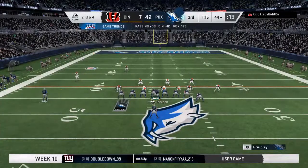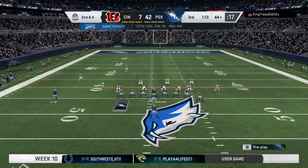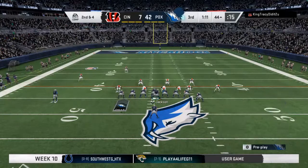Check nickel. 22, check cover. 22, check, run, rush in.